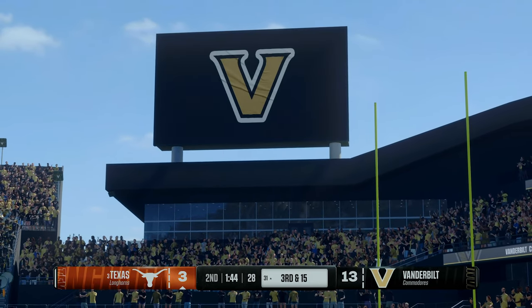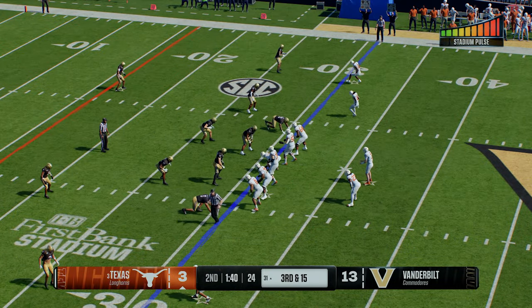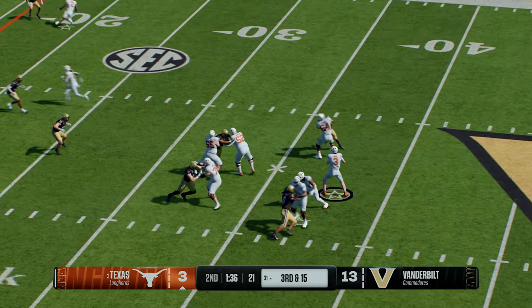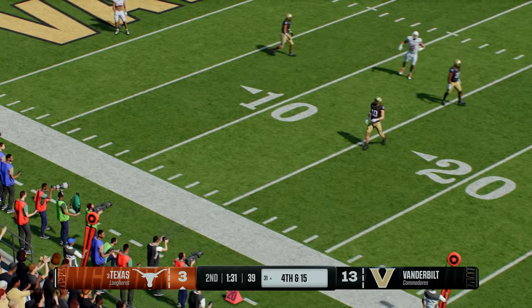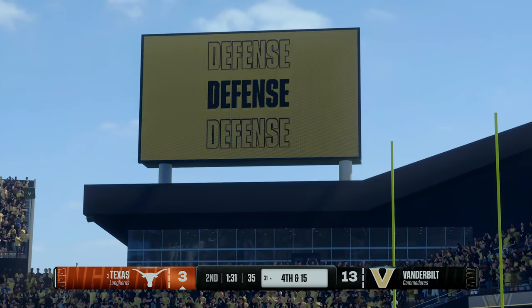Now, they're rewarded with this third and long. We'll see if they do the same thing here, or are they going to sell out and bring the pressure. The 11th play of this marathon drive, but it's third and long now. Running out of time in the pocket. Just trying to get rid of it. Able to throw it away, he felt the heavy pressure, took a hit, but got rid of the football.